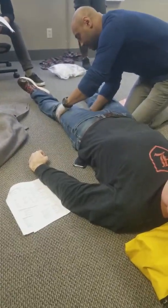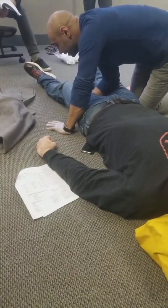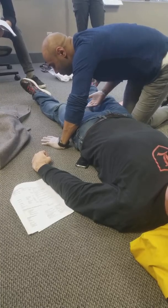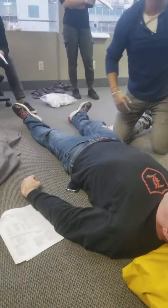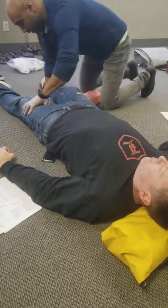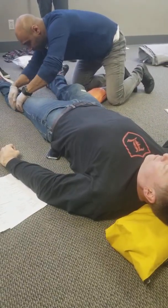Okay. Legs are broken. People hold them slightly like this. You let it go, boom. Imagine if the break was here and you let it go, like that. That is painful. Okay, that's why I got this supported here.